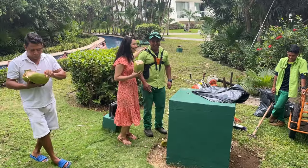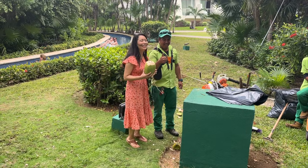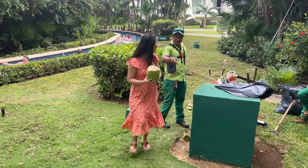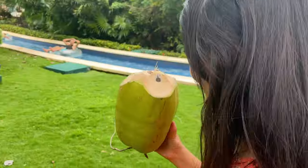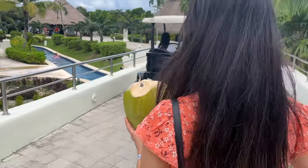Thank you. You gave it to me for free. Oh my god, look at that. I got fresh coconut.